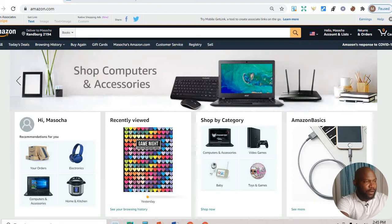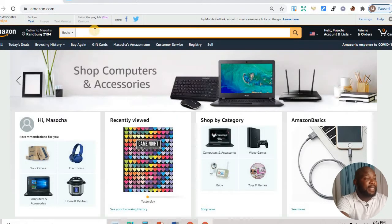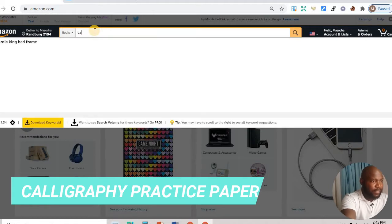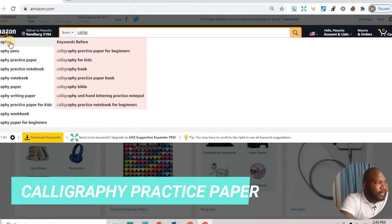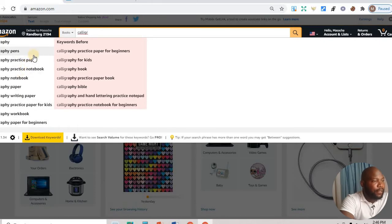All right, we are here on Amazon. I'm not going to search on the all department. I prefer searching on books so that I get the exact book results. At number 1, we have calligraphy practice paper. We got calligraphy pens, calligraphy practice paper, and calligraphy notebook. These are just the keywords that you can use when you're publishing your calligraphy book.